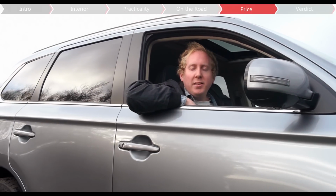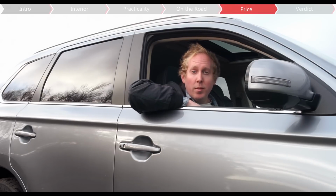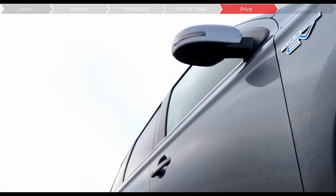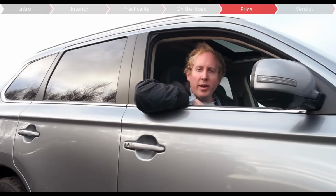After the government's plug-in car grant is deducted, the PHEV actually costs the same 29 grand as the diesel version. But if you go for the range-topping model, that'll take you up to £36,000. Of course, the PHEV's 5% benefit in kind tax rating really does make it very appealing for company car drivers.